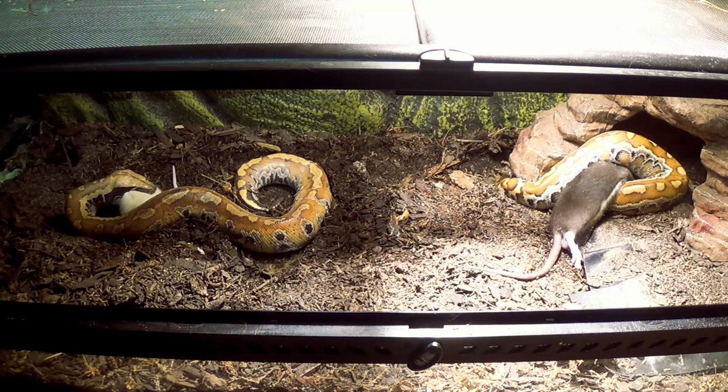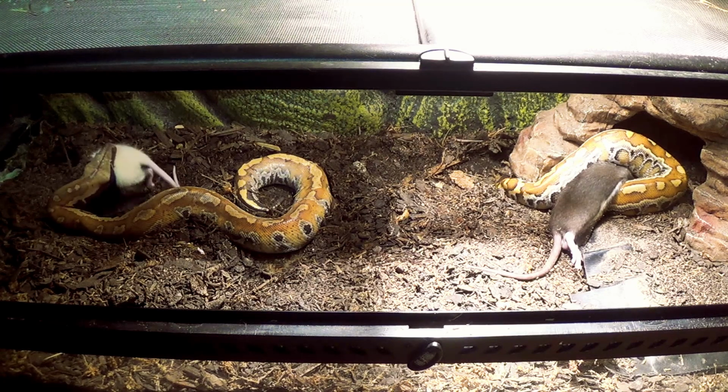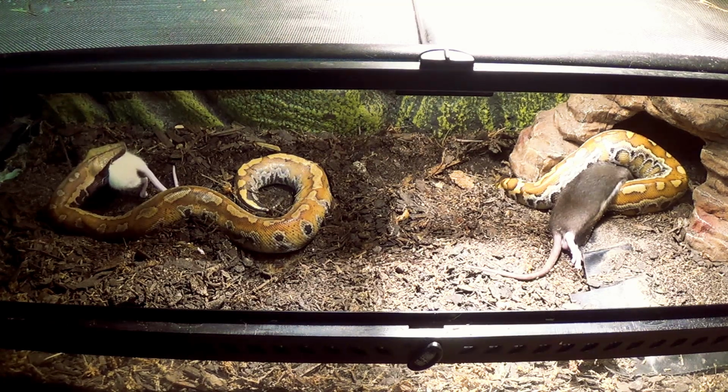And as I've had these, I guess I've had these guys about a year, they've gotten better at eating. They were kind of picky the first few months. It was hard to get them to eat. But I'm having no problem getting them to eat now. They like to eat.